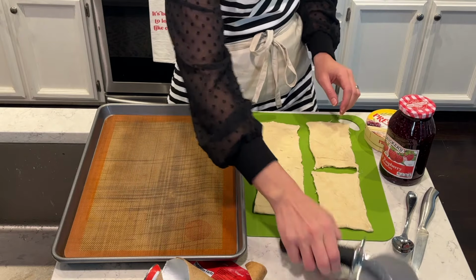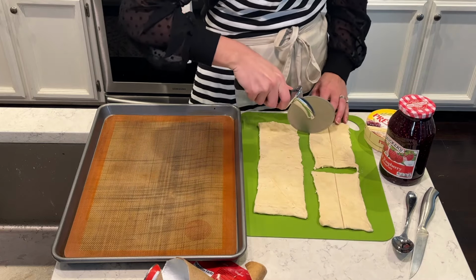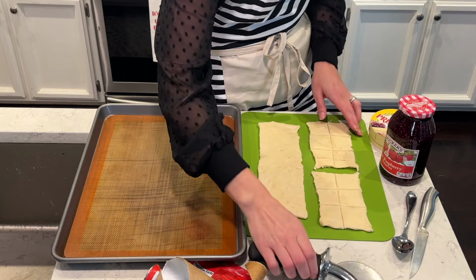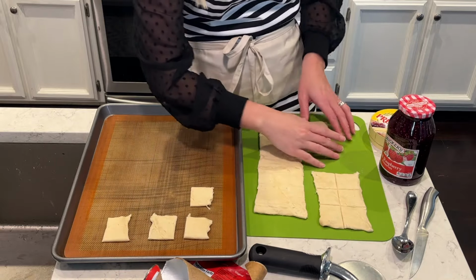They are a really great finger food, and I absolutely love these. They've got a little bit of a sweet with the savory, and just a huge hit. I'm going to use my pizza cutter once again to cut these little squares. Like I mentioned, it's definitely the easiest way to cut these.